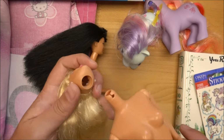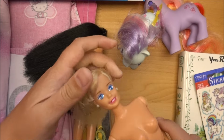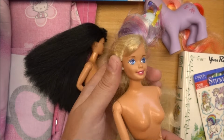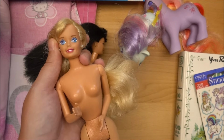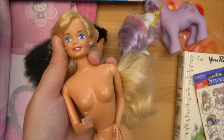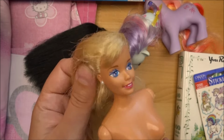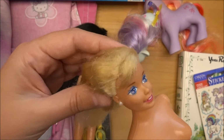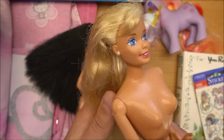So for that I was regretting that I did not pick up her dress at that flea market earlier. I simply could not recognize it. I was like, I don't know where it belongs, but I could not recognize it, so I left it. Now I have, thanks to Strolling Fun Barbie, her dress back, simply missing the top.